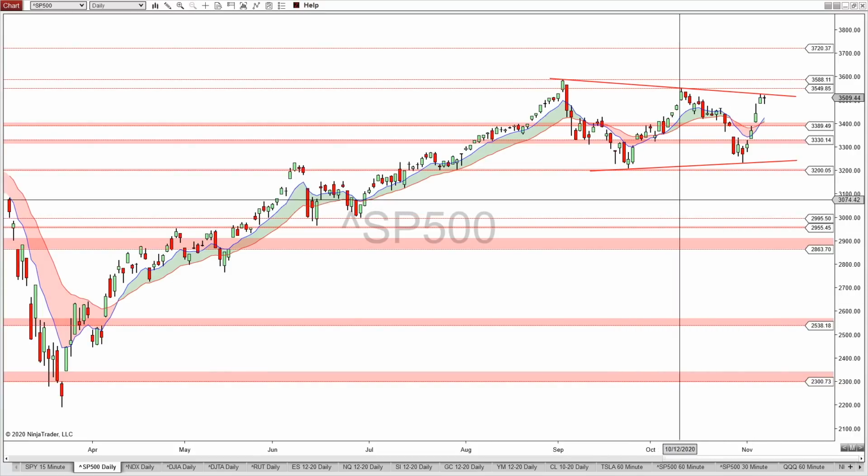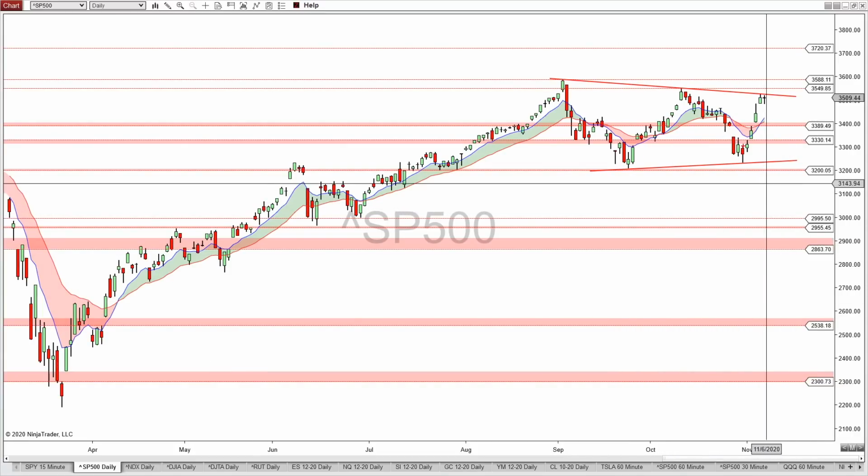Now looking at this daily chart of the S&P 500, we noticed there have been 4 consecutive gap ups since Monday of last week. And then on Friday, we said earlier that it paused a little bit and it formed this pennant pattern that we spoke about on election night, to say this is one of the patterns that we're keeping an eye on. And as you can see, it formed it perfectly.